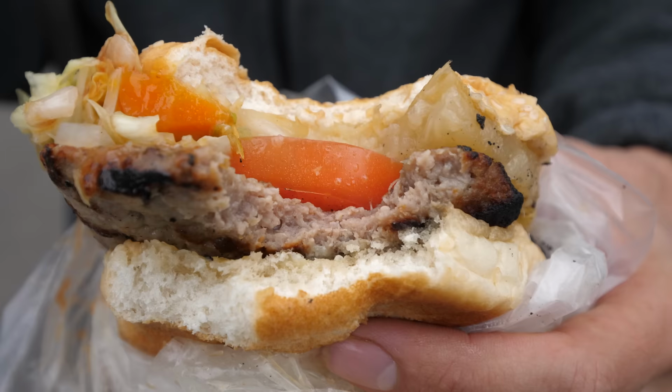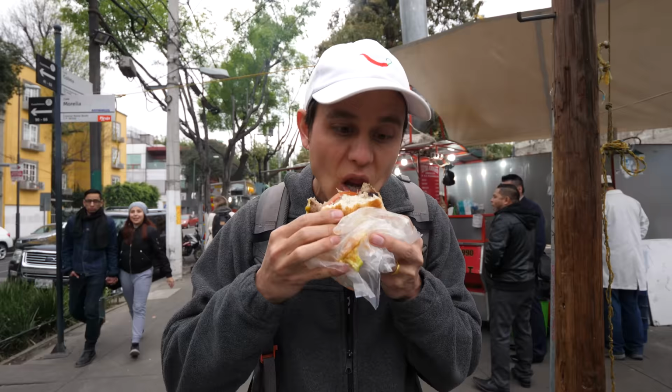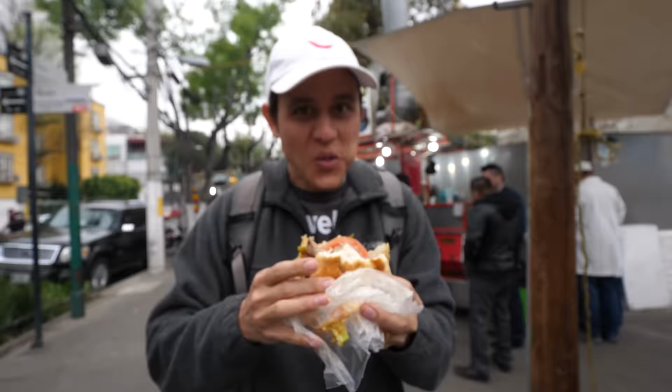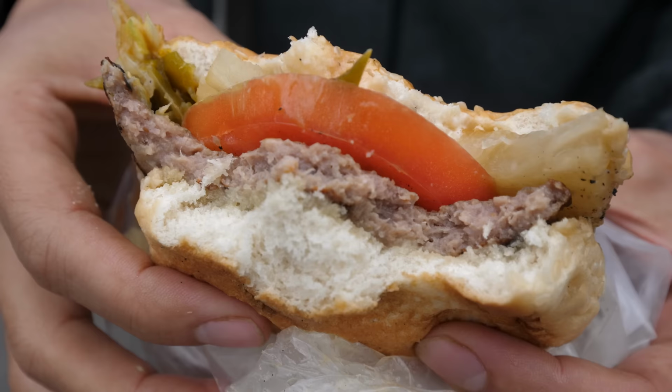You can taste the flame grilledness of it. You've got the sweet pineapple, the salty cheese, the fluffy bun, the tomato, the lettuce, the sweet and tangy ketchup. Yeah, it's all there. Oh yeah. This is definitely a burger that could compete with the world's most renowned fast food chains.